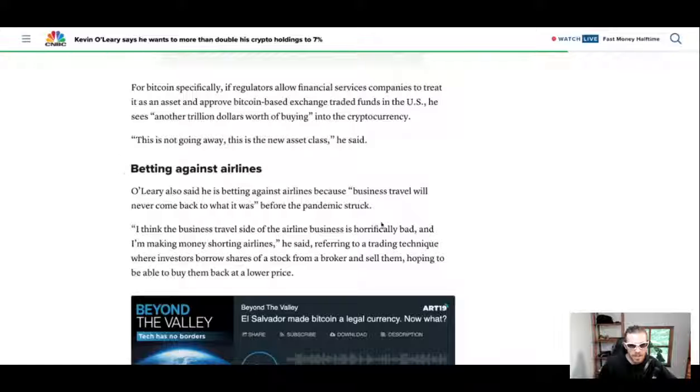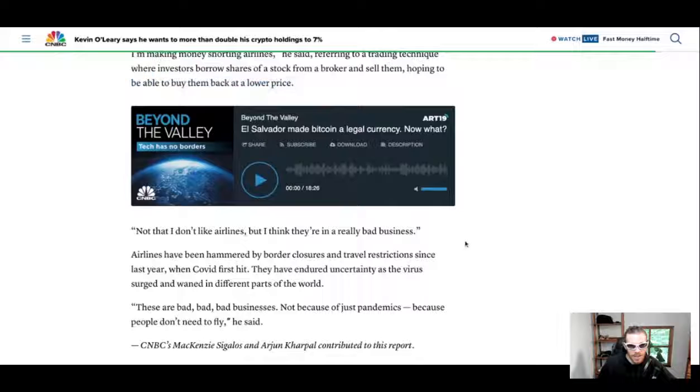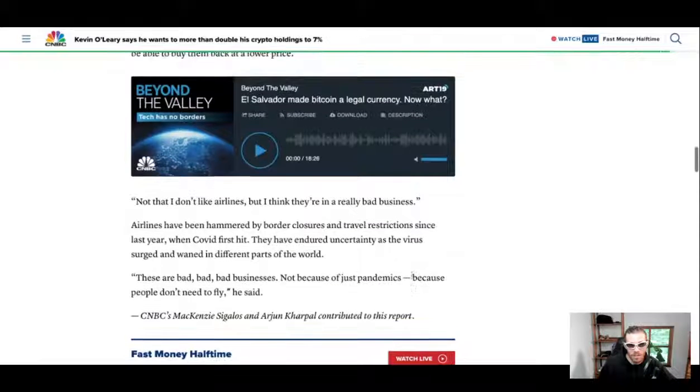Betting against airlines. O'Leary said he is betting against airlines because business travel will never come back to what it was before the pandemic struck. I think that the business travel side of the airlines business is horrifically bad, and I'm making money shorting airlines, he said, referring to a trading technique where investors borrow shares of a stock from a broker and sell them, hoping to be able to buy them back at a lower price. Not that I don't like airlines, but I think they're in a really bad business.